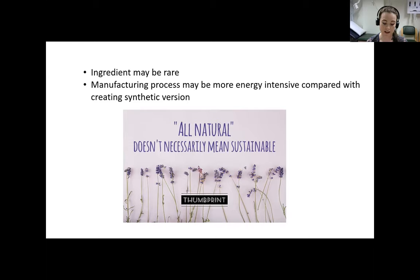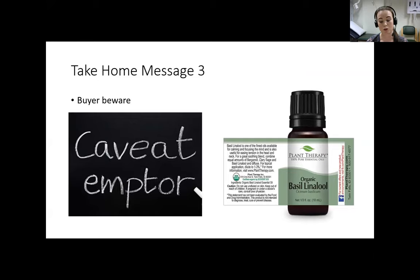Rare ingredients and energy-intensive processes may be a lot less sustainable when compared with synthetically created materials. So lab-based does not have to equate to damaging. Take-home message three is just the importance of reading the fine print of the label and not being distracted by the slogan marketing terms.